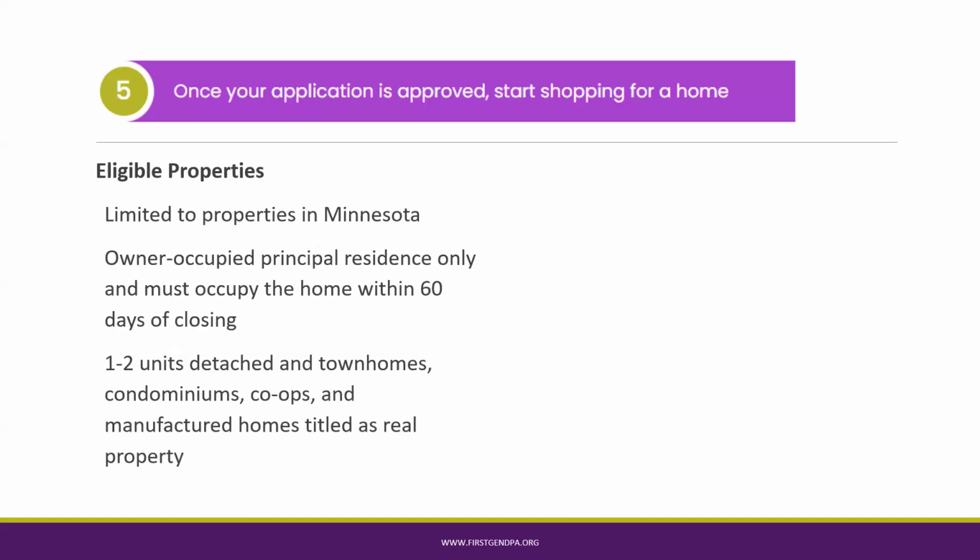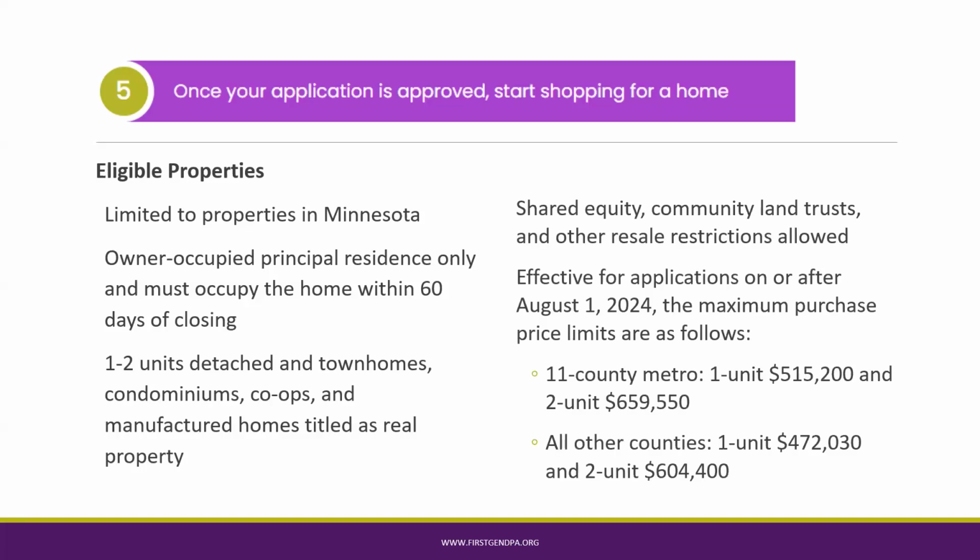So let's talk a little bit about, now that your buyer is shopping, what are the eligible properties? Properties are limited to Minnesota. They must be owner-occupied, principal residence, and the buyer must occupy the home within 60 days of closing. This program allows 1 to 2 units, and really it's detached, townhomes, condominiums, co-ops, and manufactured homes titled as real property. Even beyond this, shared equity, community land trusts, and other resale restrictions are allowed.